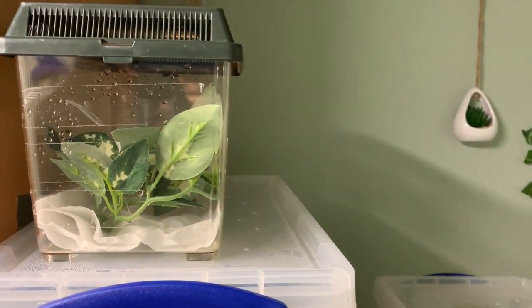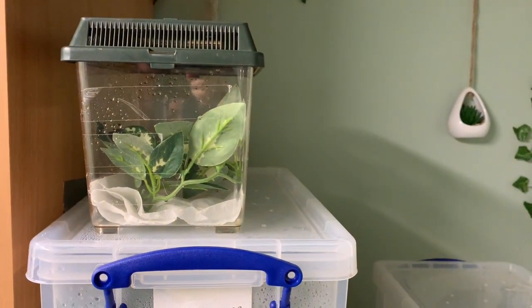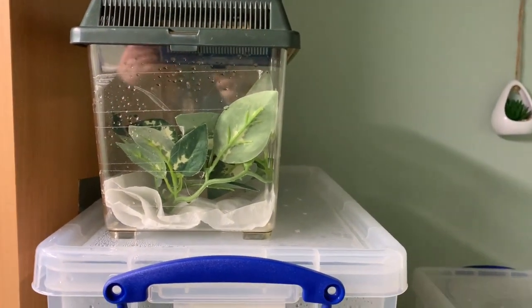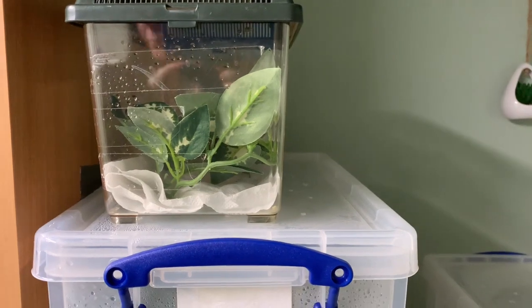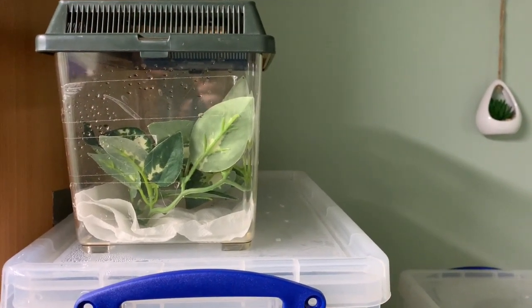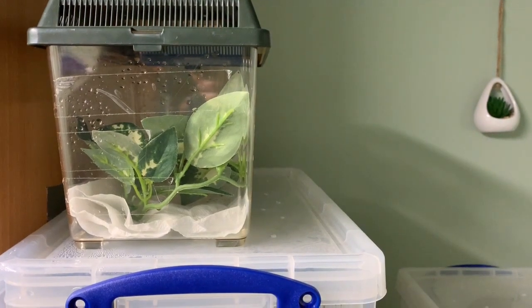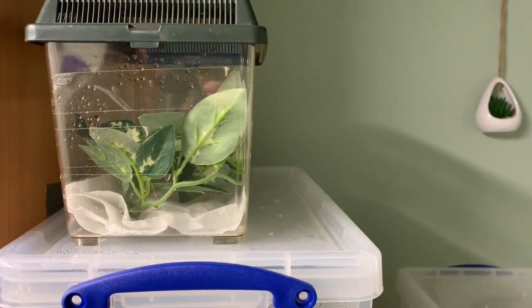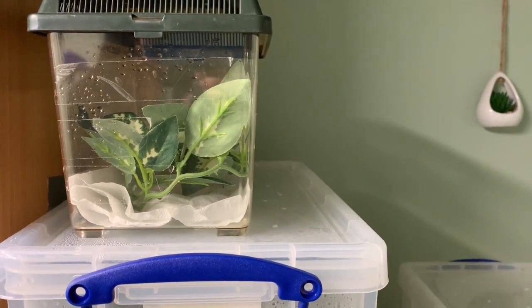because unfortunately the sibling didn't make it and died during hatching, got trapped in the egg, and we weren't around at the time. Just managed to poke his little head out, but then sort of got trapped, and I think probably couldn't breathe. It's very sad, but that's the reality of breeding animals.